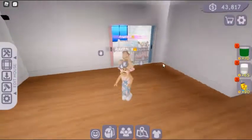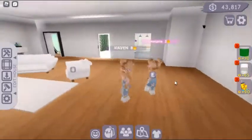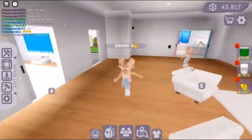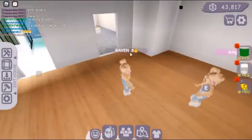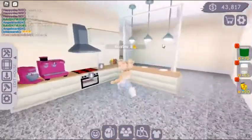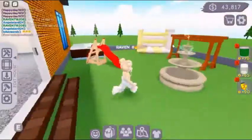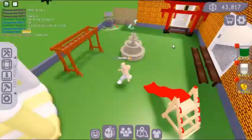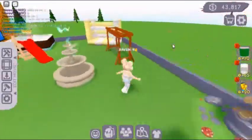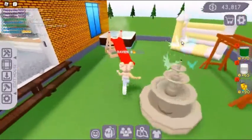The house I decorated is finished, so now it's time for you guys to see the result. So first, this is the lounge, so it looks like this, and I have a space over here, so maybe I will upgrade something to put over here. And this is the kitchen, so this is what it looks like. And the backyard, it's pretty large, so I don't know what to put, so I just put some random stuff.